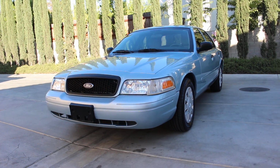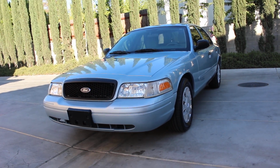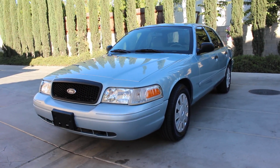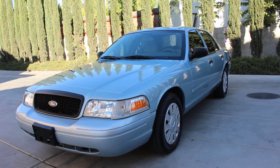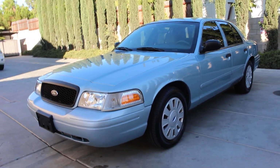All right, folks. Here we go again with another beautiful 2008 Ford Crown Victoria Police Interceptor, straight appearance package with the black trimming instead of the chrome. The vehicle is original light ice blue from factory. The paint looks great. It looks very shiny, super clean, very slick, and it does have very few tiny little scratches that are hardly noticeable, not unless you get up close and personal.